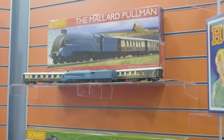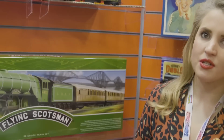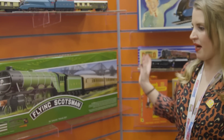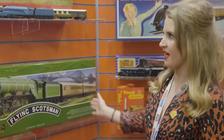And I would like to say we have a really strong Beatles range now, not just with Magical Mystery Tour, but with the Beatles Yellow Submarine set and pack and coaches. So I think it ticks a lot of boxes at the moment. This show is key for sets. A lot of our national customers are mainly interested in buying Hornby sets. So we've got Sunset Express, the Highland Rambler, Industrial Freight, all the way through to our new Flying Scotsman Set, which is new packaging. Contents are exactly the same. Obviously, it's got a nice look and feel, very bold and eye-catching.